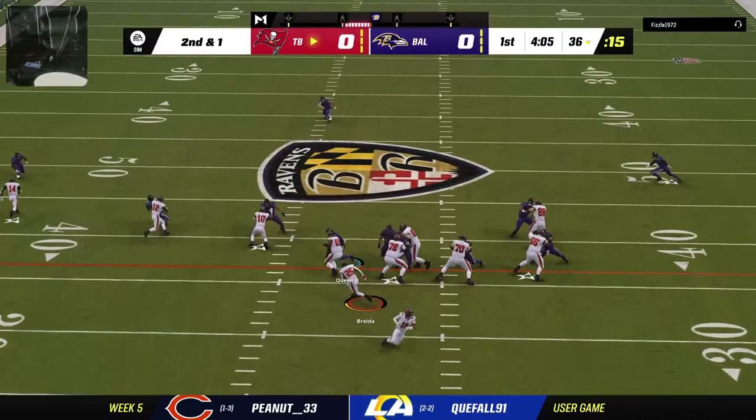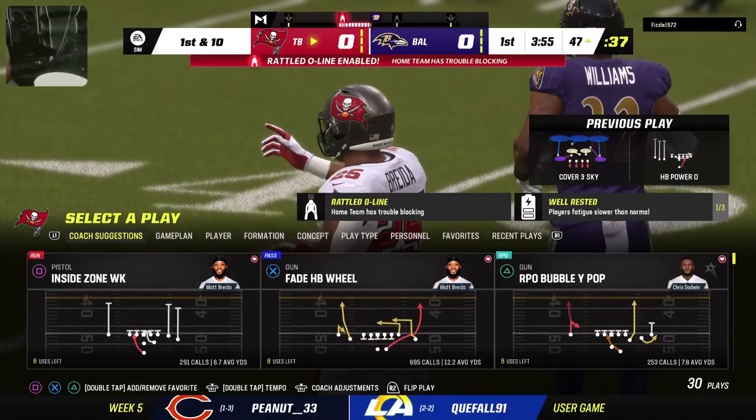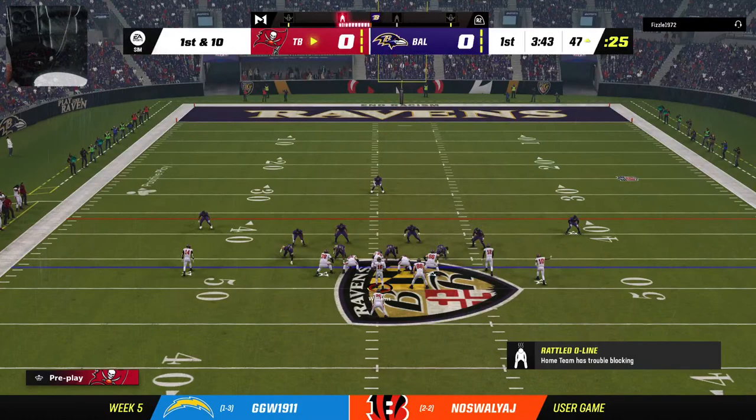Here's the first carry from Matt Breida. And some room to roam now. And he'll be taken down, but not before he gets into enemy territory. A big pickup there, 18 yards and a Buccaneer first.